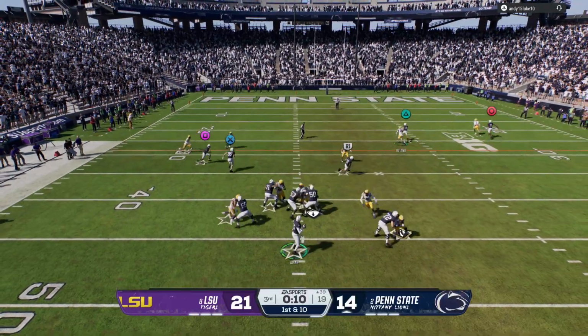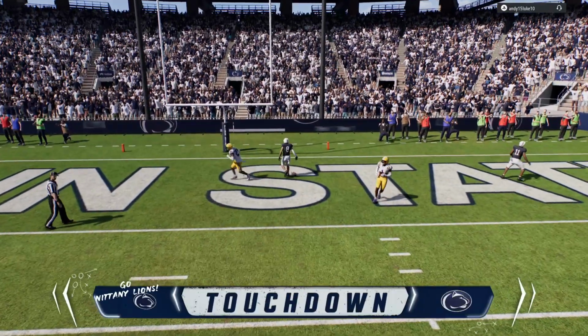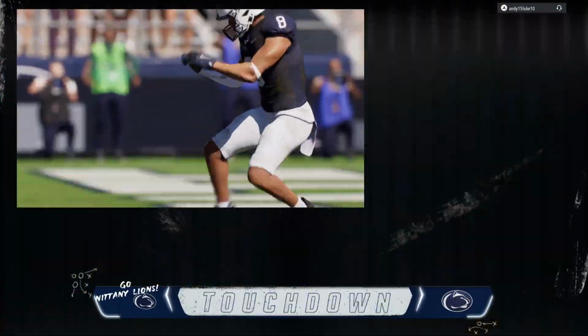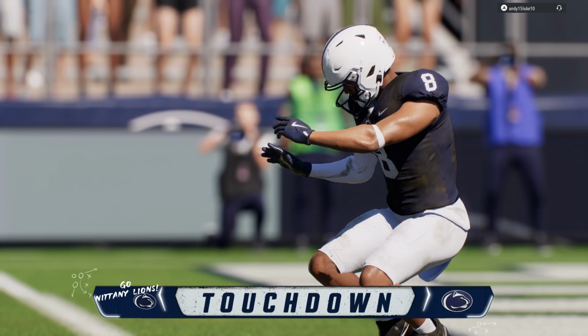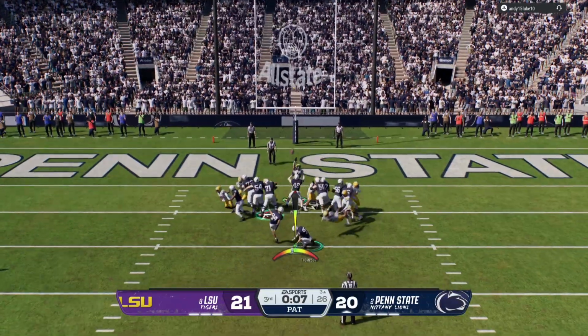Wants to throw on 1st down. Deep shot for the end zone. Touchdown, Nittany Lions. They won it all, and that is exactly what they got. Looking for the time with the extra point.